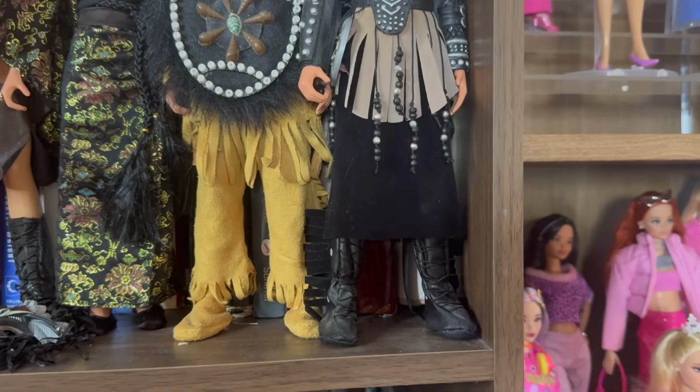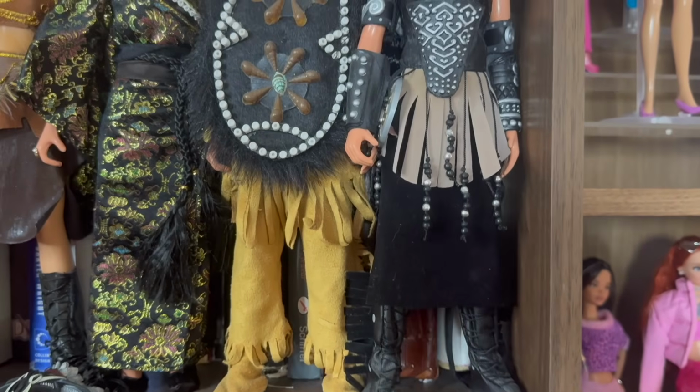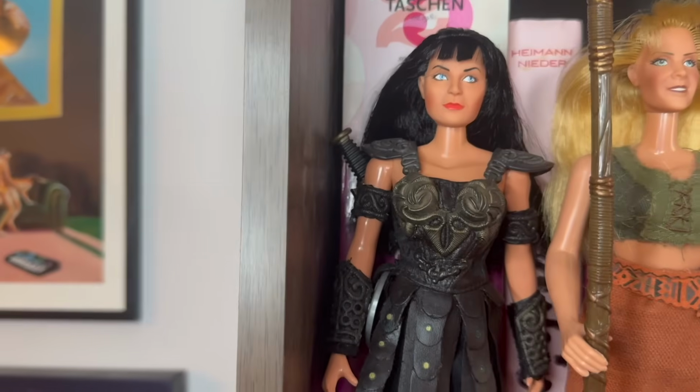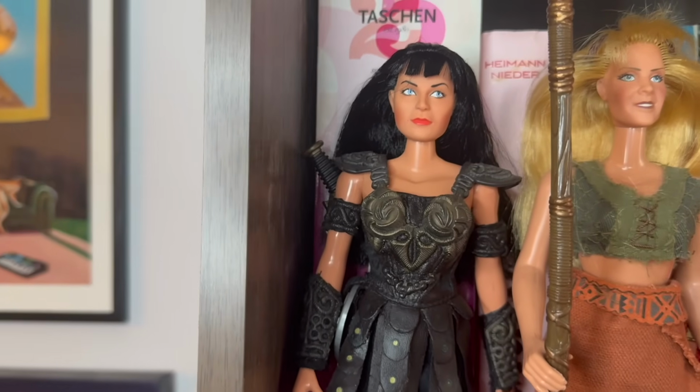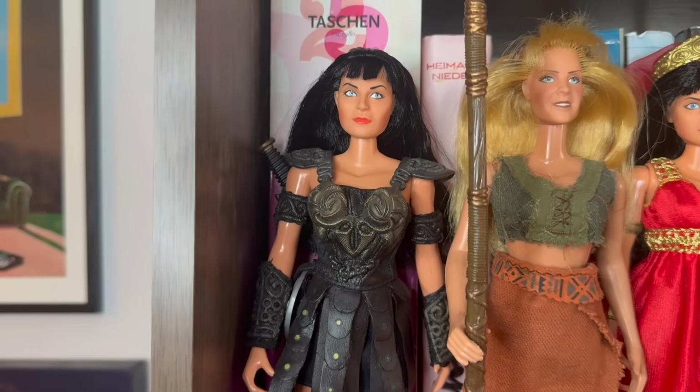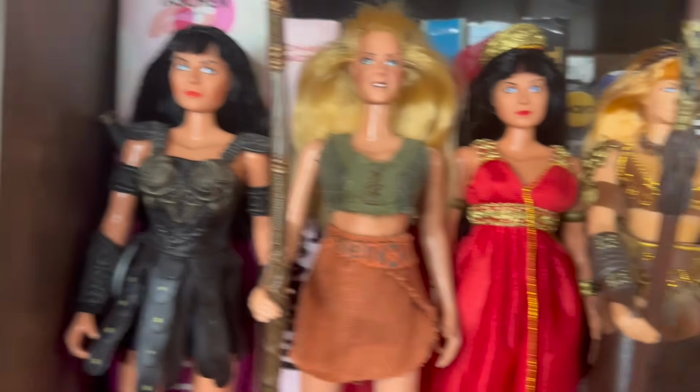Her outfit never got restored, so it's kind of falling apart. But this is quote unquote evil Xena, and evil Xena was the one that I used to make this doll. I didn't quite get all the crimps out of her hair. I tried my best. The hair feels like Kanekalon to me, but I don't know. So that was a struggle.